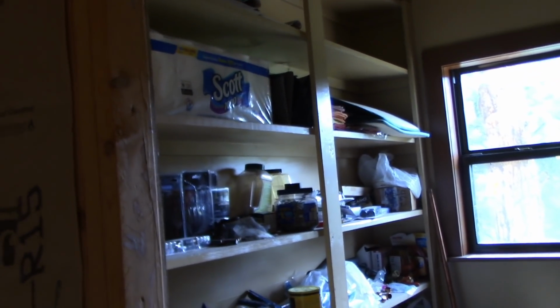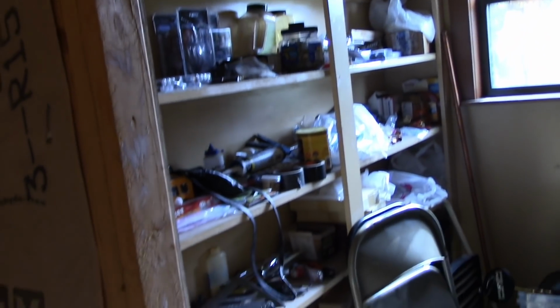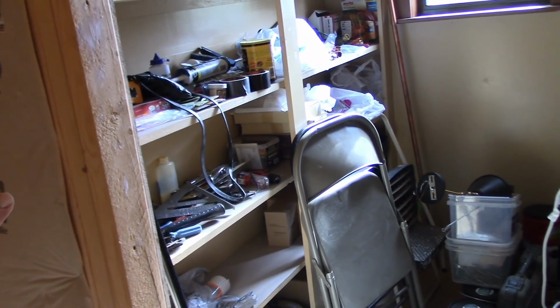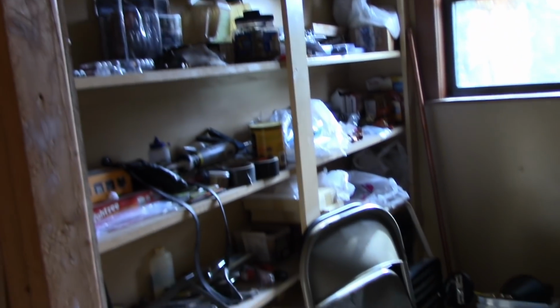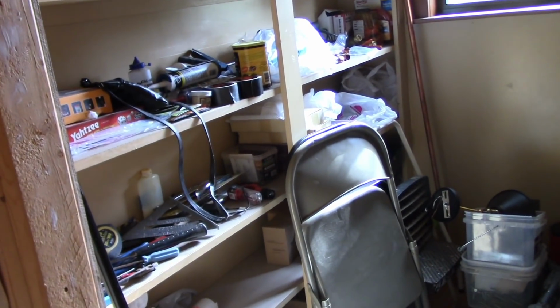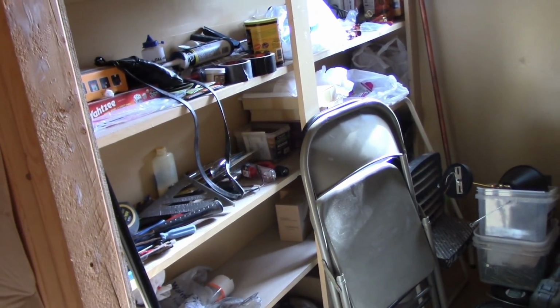And Danny built all these cabinets in this room here. This was originally going to be a bathroom, but we decided to turn it into a pantry and the room that we keep our power sources in. You can see multiple power sources. And this will all hold canned goods, anything we need for the house in the future.